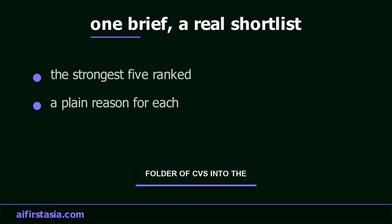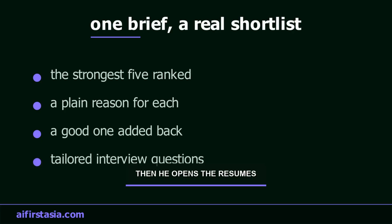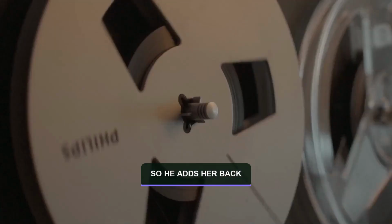He drops the whole folder of CVs into the AI with that brief and asks for the strongest 5, each with a one-line reason. A minute later, he has a short list, every candidate flagged with a plain reason he can read and sanity check. Then he opens the resumes himself and spots a strong candidate the AI ranked low because of an odd layout, so he adds her back in.